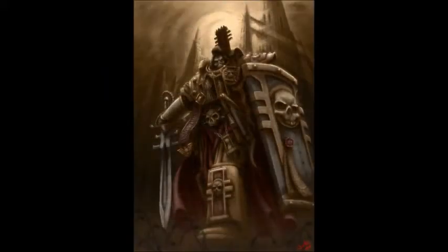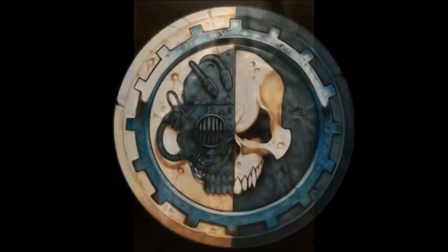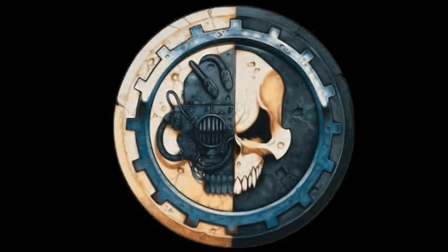This is why gene seed must be constantly monitored for major mutations by the Adeptus Mechanicus. Each chapter is obliged to send 5% of its genetic material to the priests of Mars. The first purpose for this is that the Adeptus Mechanicus can monitor the health of each Space Marine chapter. Secondly, it enables the Adeptus Mechanicus to store the gene seed with the view of founding a new chapter in the event that the original chapter was wiped out in battle.